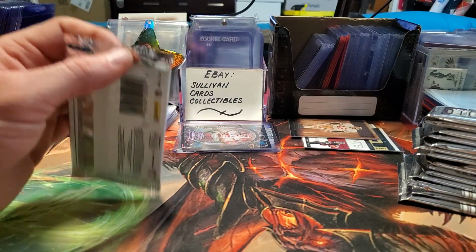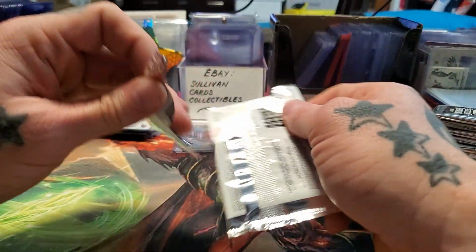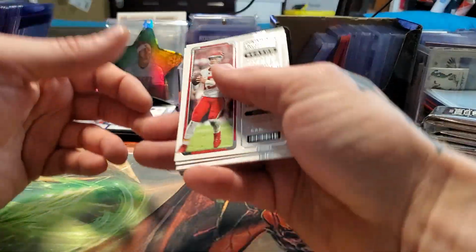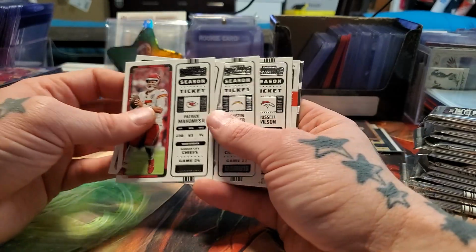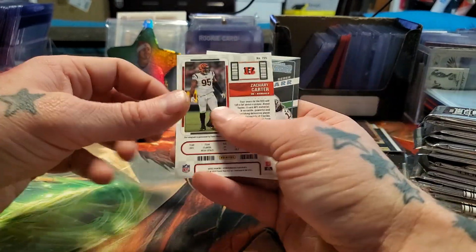Gladiators, Ronnie Lott, not numbered. Sleevable, though. So we've gotten two cool cards. I'm a big Patrick Mahomes fan. I am a Calgary Flames fan in hockey, and I'm a Chicago Bears fan. But I always like Mr. Mahomes. He is pretty awesome. There's a Russell Wilson base.